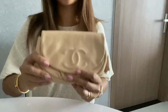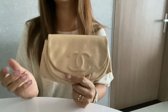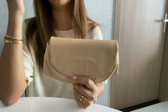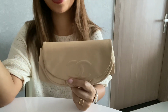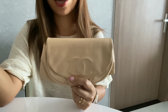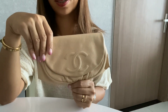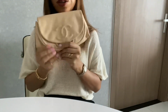So yes, guys, if you are a Chanel fan and you really want to get a wallet on chain, as you know, Chanel always keeps increasing their prices, and even the wallet on chain is really, really high now. So if you just want to have something to start with in Chanel, I suggest for you to get one of these.